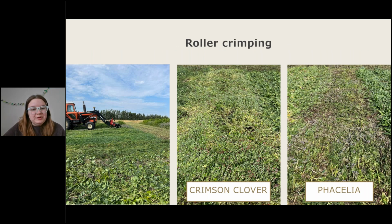Another fun component to this trial, we were able to terminate it however we liked, so we chose to go over it with a roller crimper. If you're not familiar with a roller crimper, I have a picture of it mounted on a tractor on the left, and it's a cylindrical drum that has chevron-shaped blades on it. Basically the idea is to terminate the plants by bending them over and snapping the stem, but leaving them anchored to the soil so that they stay in place as a weed suppressing mulch.